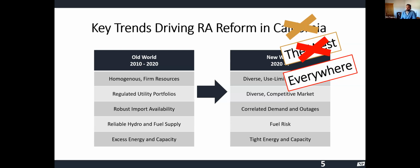The main change here when we look at everywhere, again, is looking at climate risks beyond demand and hydro in the West, and looking at, in particular in Eastern markets, the very severe implications from fuel supply risk on the natural gas system and how that interacts with electric generation outages.